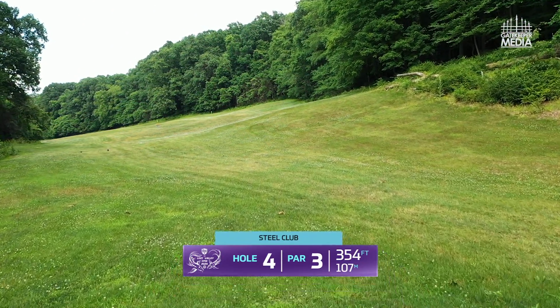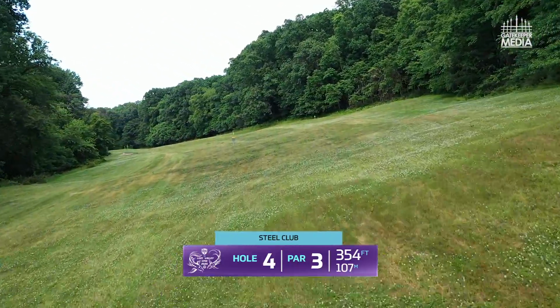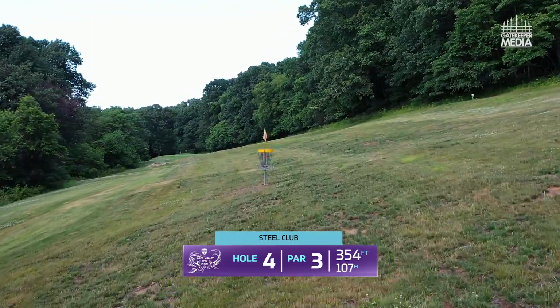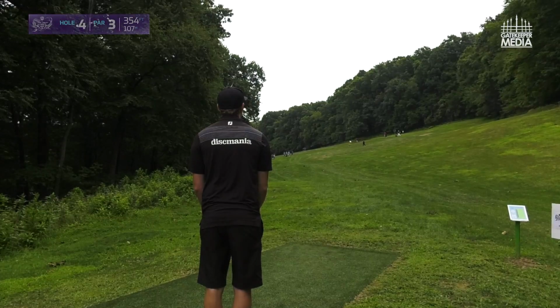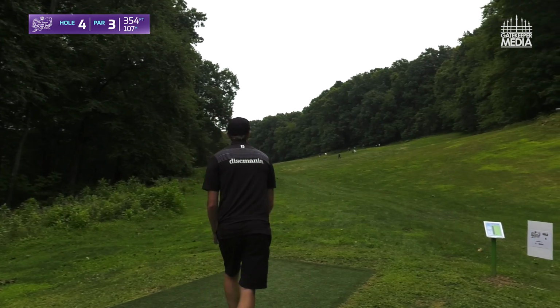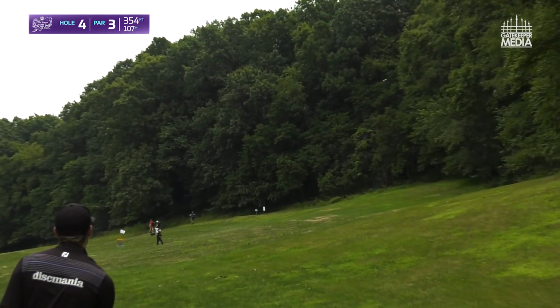So let's take a look at hole 4. Hole 4 is uphill. It's 354 feet, but really I feel like you have to throw a 400-foot shot to get to the basket because it just plays straight up the slope. We've made the hole a little bit easier than traditionally, just to be able to have a birdie hole in this. So we've made some slight changes to the hole, but for the most part, it's a gettable hole.